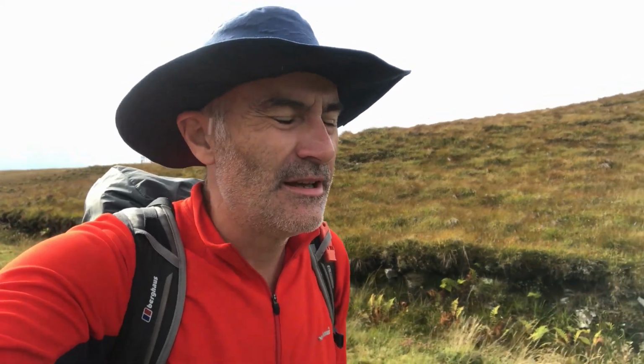It's about 16 miles in. It stopped raining now, and I'm starting to get a bit tired, a bit leg weary, but it's relatively easy walking now. In the last 7 miles to Torrin, road walking and along the loch shore, I think. So I think it's going to be okay.